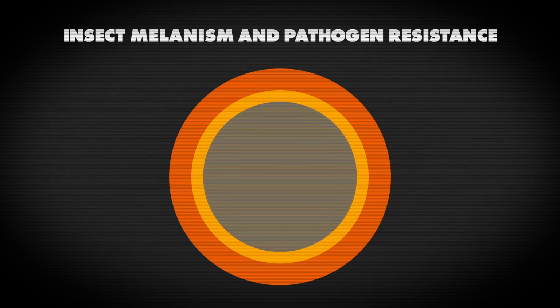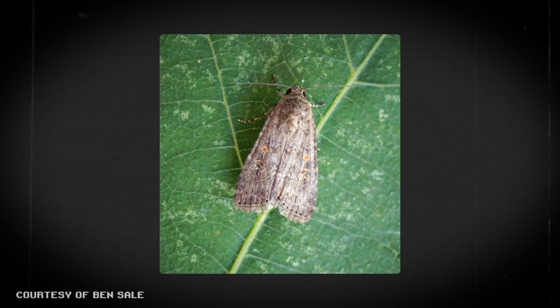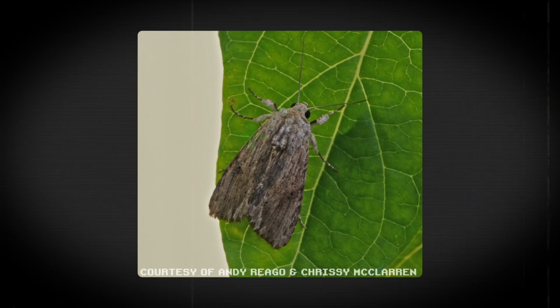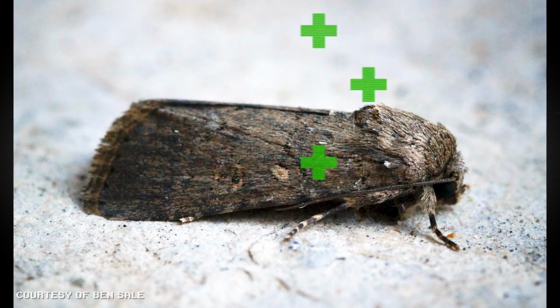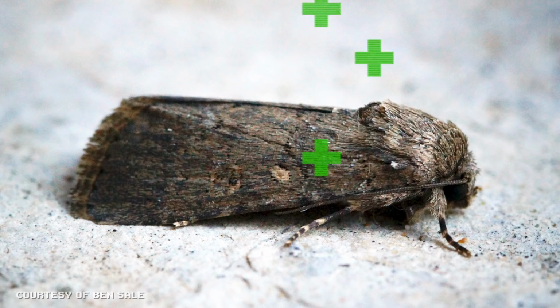Industrial melanism has occurred in over 70 species of Lepidoptera and a few beetles, but it's not the only reason some insects are melanistic. There is a positive correlation between insect melanism and pathogen resistance. Insects that live in high-density populations, such as Spodoptera moths, need to develop stronger immune systems. One of the ways they do that is by beefing up their phenyloxidase system, which kills or neutralizes pathogens by bombarding them with melanin. As a side effect, a higher proportion of them are born melanistic.